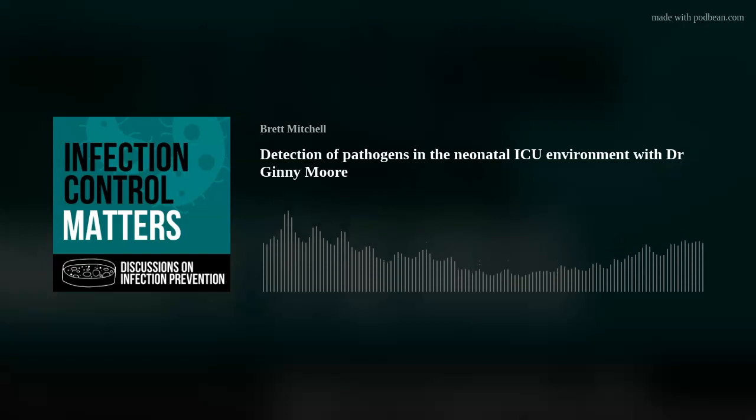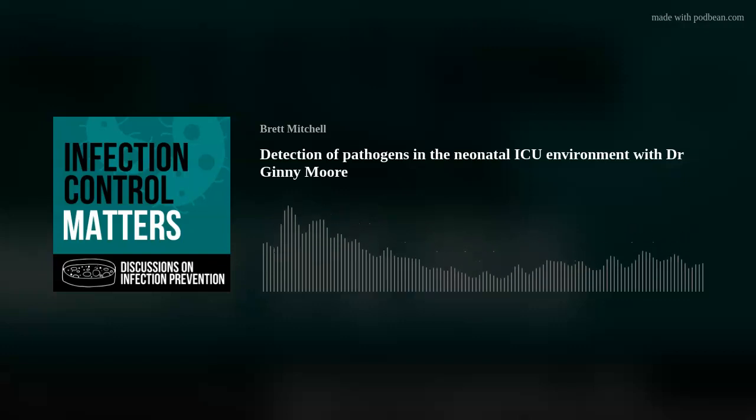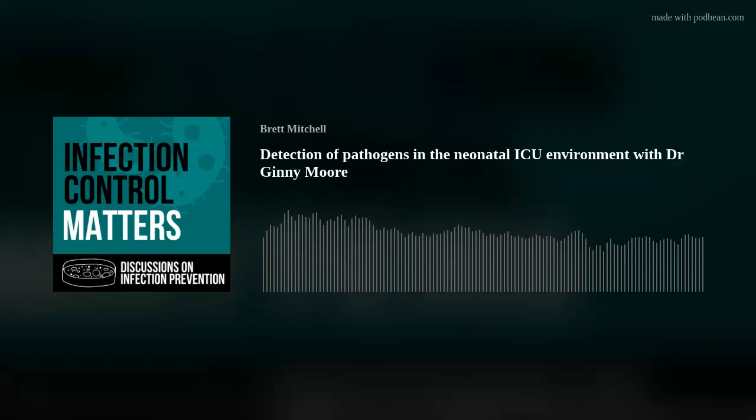And who cleaned the incubators differed from unit to unit as well. Not uncommon. So I think one of the things that this incident perhaps highlighted is the need for more national guidance in terms of cleaning within the neonatal unit.